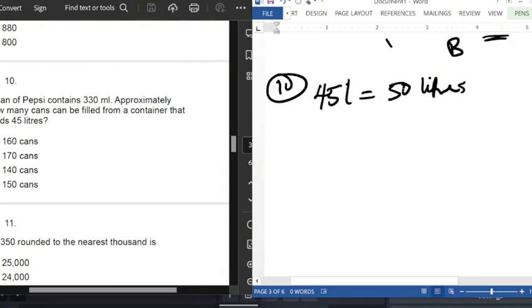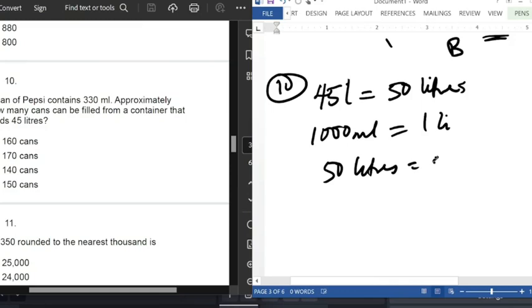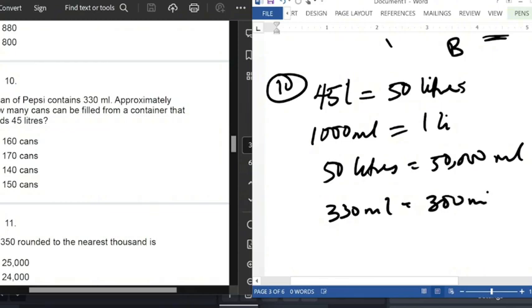Now, how many milliliters will give us 1 liter? That is 1000 milliliters gives us 1 liter, right? So 1000 ml equals 1 liter. Which means 50 liters equals 50,000 ml. Now, this 330 ml, we also approximate that to 300 ml. So we now divide 50,000 ml by 300 ml.